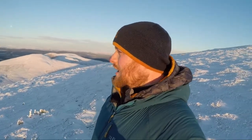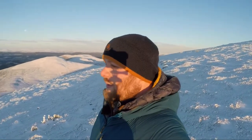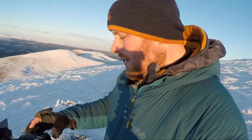I prefer to have a little bit more cloud in the sky, but you can't get everything. There's a lot of cloud coming up now over the mountains. There's meant to be some cloud coming in later on today, so we might stay for that. But all in all, it's just beautiful. It's very peaceful. Loch Morlich in front of me is completely frozen over, and my camera keeps freezing up as well, but it's fine. I love it, absolutely love it. I'm just going to reset this gradient filter. So just making the most of this nice weather.